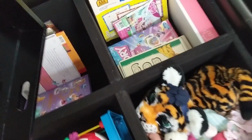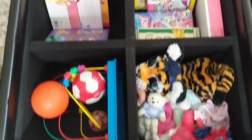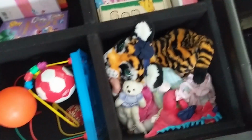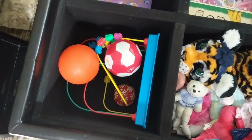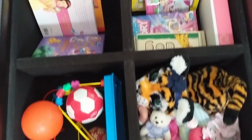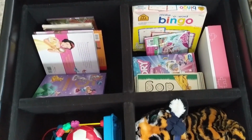And then you can see here what I have done in these quads. It's just bigger toys, some educational toys. It's not one of those things where you're going to take everything out and use it. You're going to pick out one item and then you can put it back based on where the other items are. I'll do an update for you guys in a month or so, but we're going to start with this.